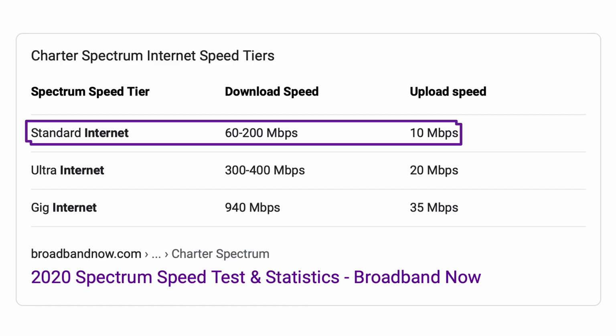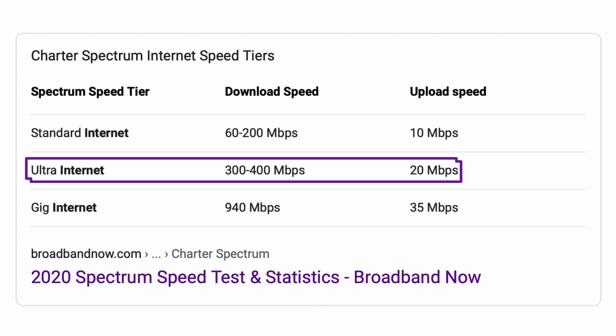So if they were on the first Spectrum plan, they might experience some freezing issues during their Zoom meetings. It's probably a good idea for them to upgrade to the next internet tier so they can run all those Zoom meetings at the same time without issue.